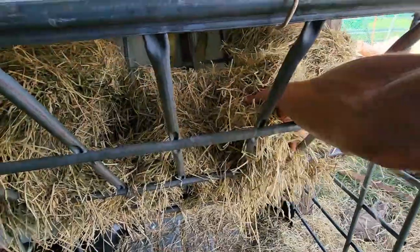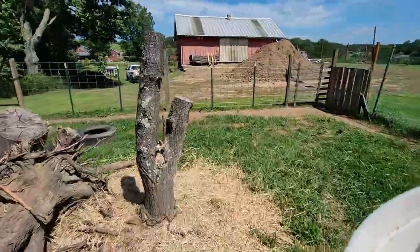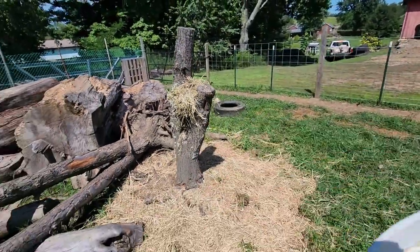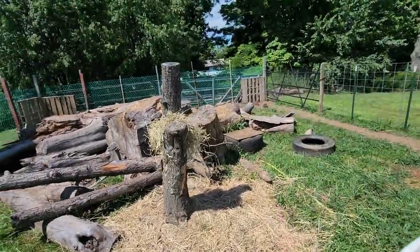Hay's good? I do like to grab a little bit of this and put it outside for them. And this little split tree here that I like to put this in, and then they like to feed upwards. Goats like to reach up and eat, so I want that up off the ground, and they always come in here and chew off of that tree.